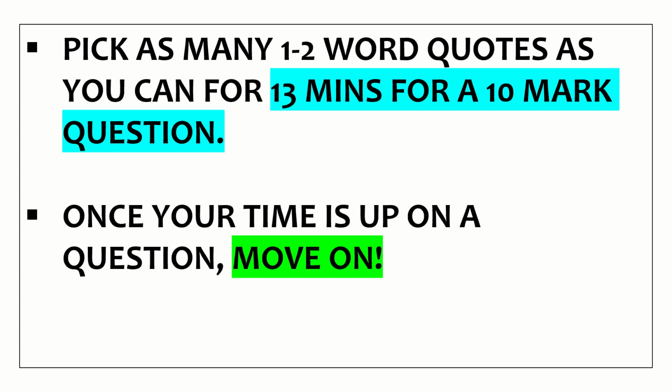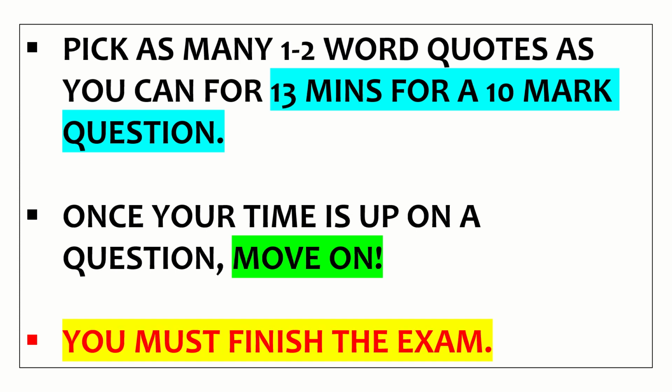Once your time is up on a question, move on. You must finish the exam. If you finish the exam, you've got a great chance of passing. If you don't finish the exam, you haven't.